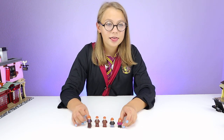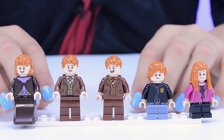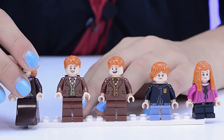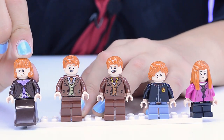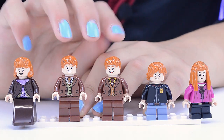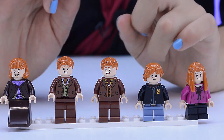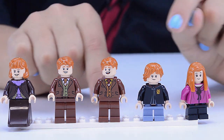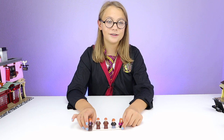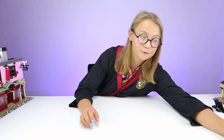Then, next line of minifigures, here we have the Weasleys. We have most of them except for the dad. So here we have Molly Weasley, and we have George and Fred. What's really cool is that they look like they're exactly the same, but their suits are just a little bit different, and so are their facial expressions. Then over here we, of course, have Ron and Ginny. So that is it for the minifigures.